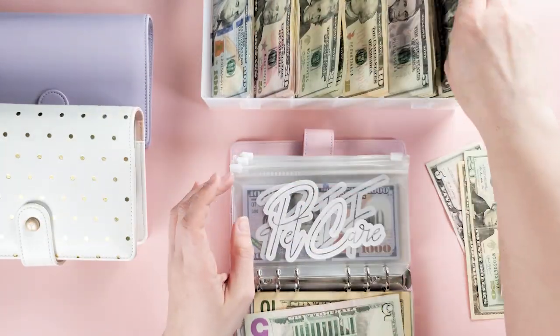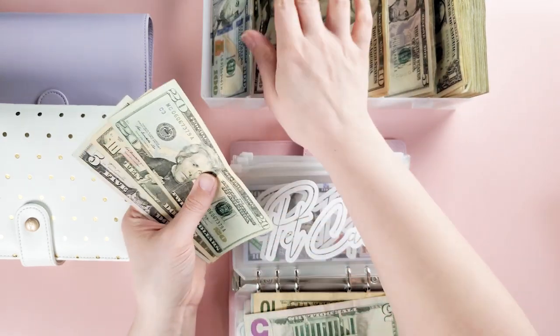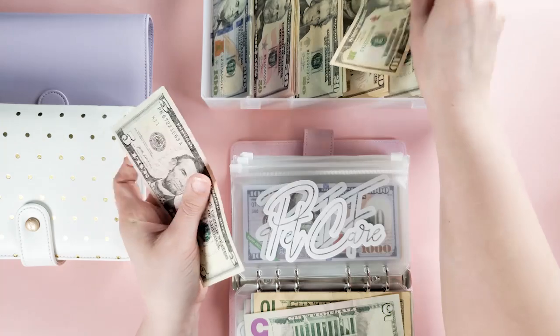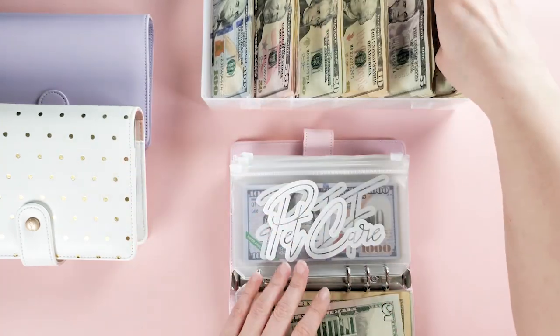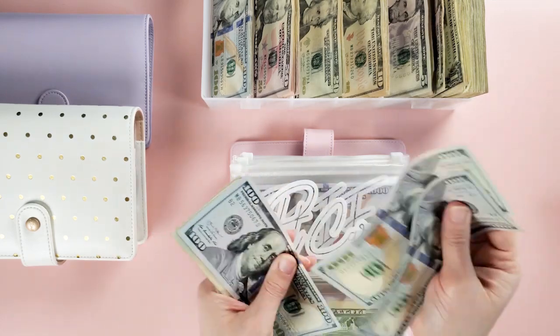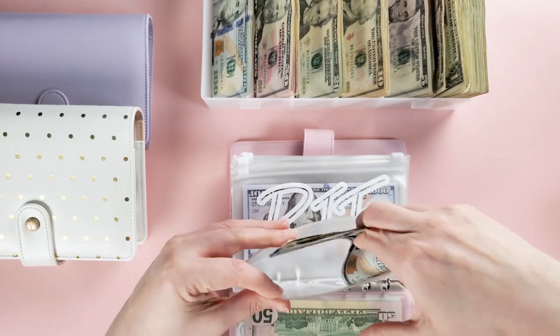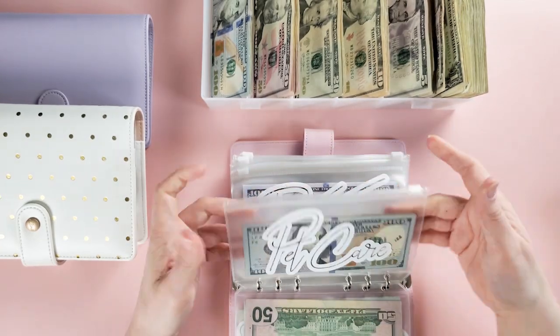Y'all, you probably saw me do it and then you're like, what is she doing? I'm going to put this back. So I should have 335 in pet care. So 1, 2, 3, 20, 35. Okay, we're good. I've been gone for like a week and a half and this is what happens.